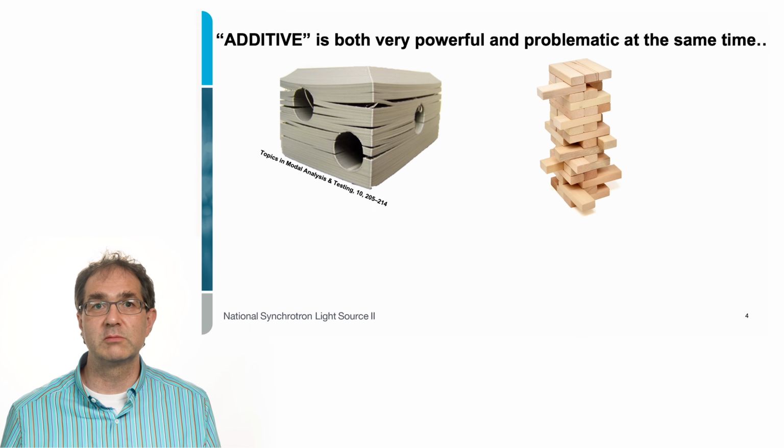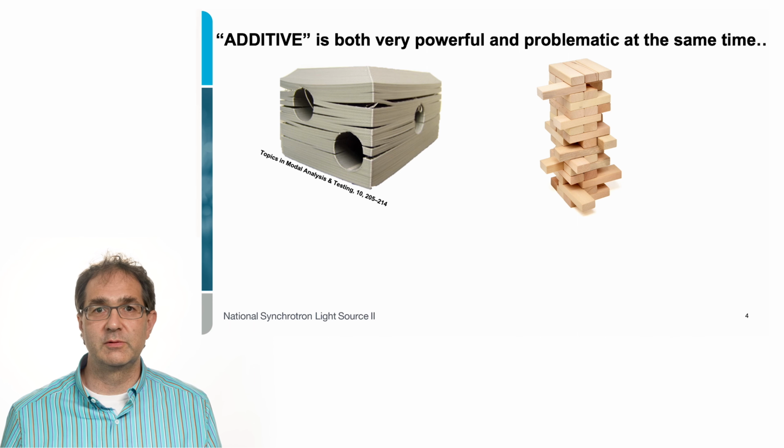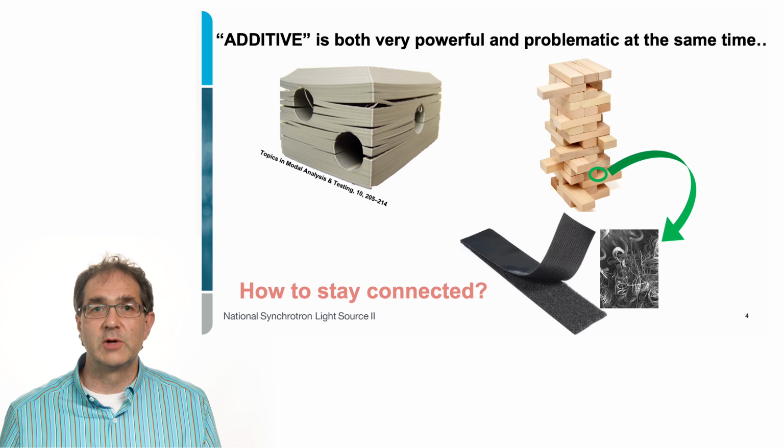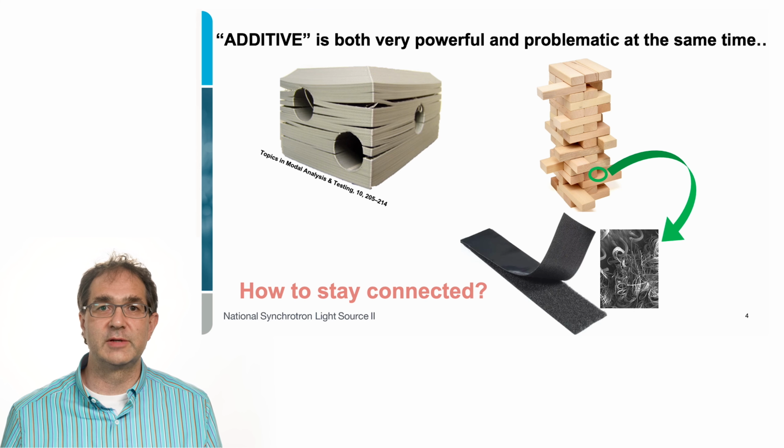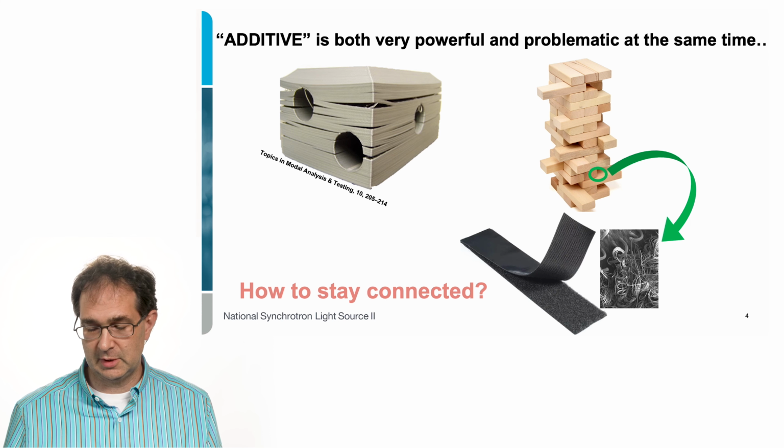So as the part is being printed, it's more like stacking solids on top of each other. And we all know stacking solids can be quite fun, but it's not a very stable thing. What we rather want is the individual layers and filaments to have a molecular version of interaction like a Velcro tape, that they entangle and create connection. So that brings me to the first question: how do we make the filaments in a 3D print stay more connected?